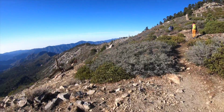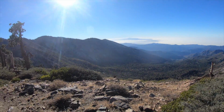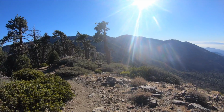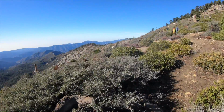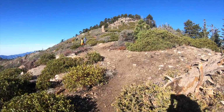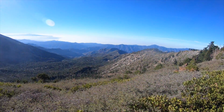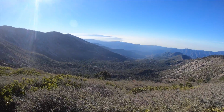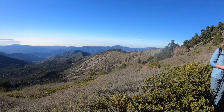Okay, 20 minutes after leaving Windy Gap. This is what we see, really nice overlook. Look at that tree right there with bad posture. And we continue on with this hike. Very close to being there. And this is the scenery overlooking San Gabriel Mountains. And we're back up on the trail again.